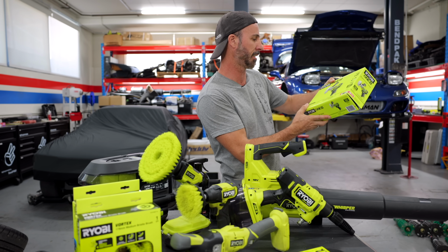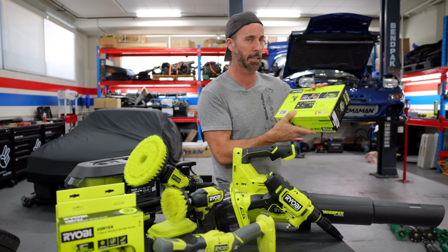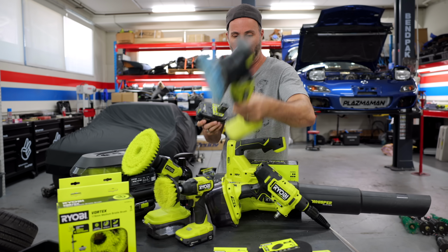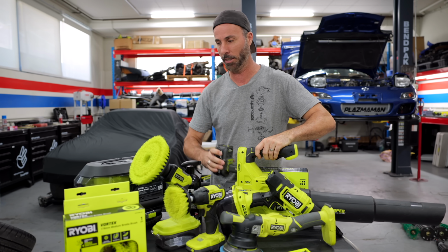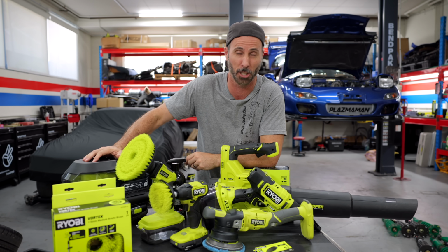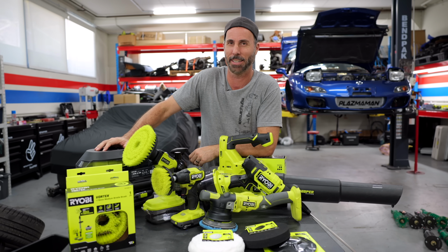And they've also sent us this, which is a detail polisher, which is a really small one, and on the back it looks like they're cleaning some headlights with it. Of course, all of this stuff is compatible with the same battery, so you can plug that into that one, you can plug it into this one, you can plug it into that one. It's all hot swappable, which makes it really, really easy. So, first up, let's get into the inside and give it a good clean.